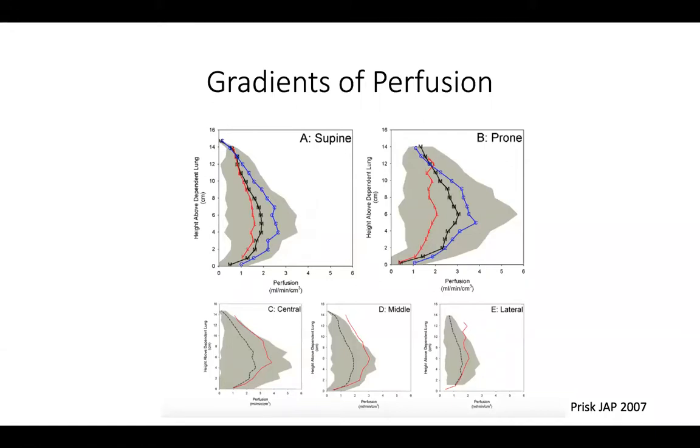And crucially, the recruitment that you have accomplished by switching the gravitational gradient and moving the mediastinum onto the sternum has been done without causing any overdistension, as you might have done had you accomplished that same recruitment with PEEP.